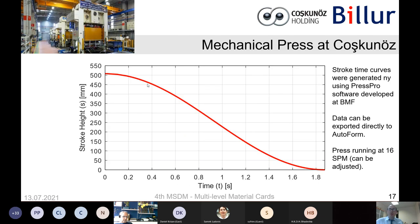And the next thing is to put the mechanical press, how it really closes the slide in real time. So this case was at 16 SPM, but it could be adjusted. And we used the Press Pro software developed at Billur Metal Form to generate these curves, and we can export them directly to Autoform software.